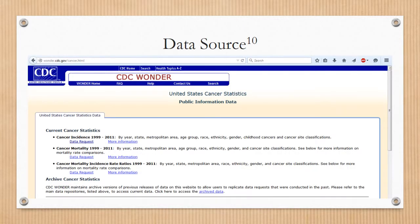The source of my data was the CDC Wonder website, which you can see a screenshot of here. They have a nice, easy-to-use interface that contains pretty impressive data on cancer incidence rates and mortality rates that can be filtered depending on what you are interested in. So it's really perfect for my specific questions. You can see their website up top here, wonder.cdc.gov/cancer.html. And you can also see here that the statistics run from 1999 through 2011.